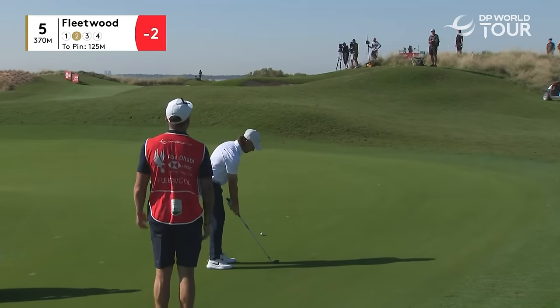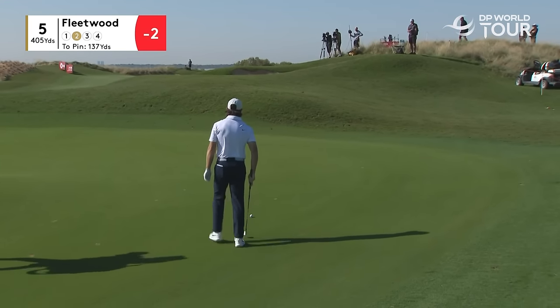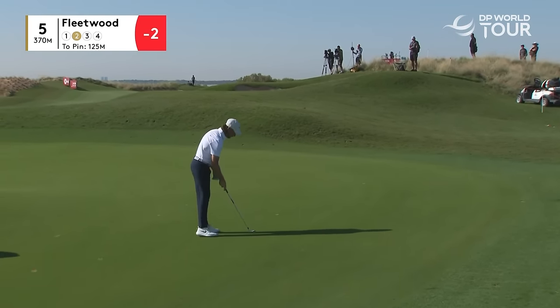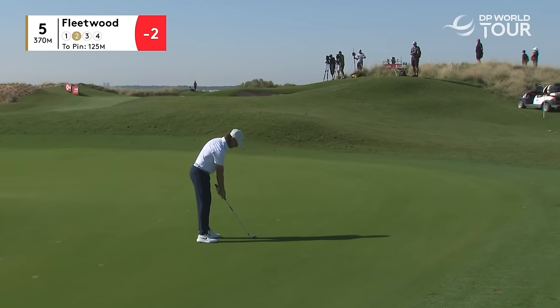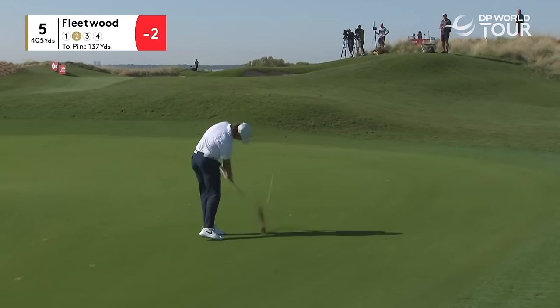Yeah, yeah. The hole you'd really like to attack, but I don't see how he can when everything's against him here. Ian Finnis is about 7 foot tall and he can't see the pin. Just got to be very wary of not coming up short here.